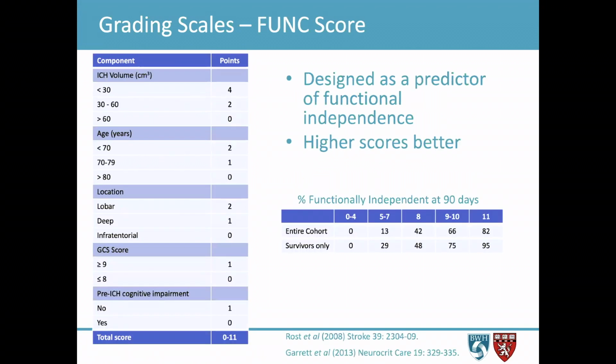The second score was really designed, rather than as a descriptor of severity, as a better predictor of functional independence. And so in this case, higher scores are better. So this is the FUNC score. It's based again on volume, age, location, but it breaks it out a little bit more here into lobar bleeds, so those out in the cortex versus deep structures like the basal ganglia or thalamus, or those in the posterior fossa, cerebellum, brainstem. GCS score and the presence of cognitive impairment.